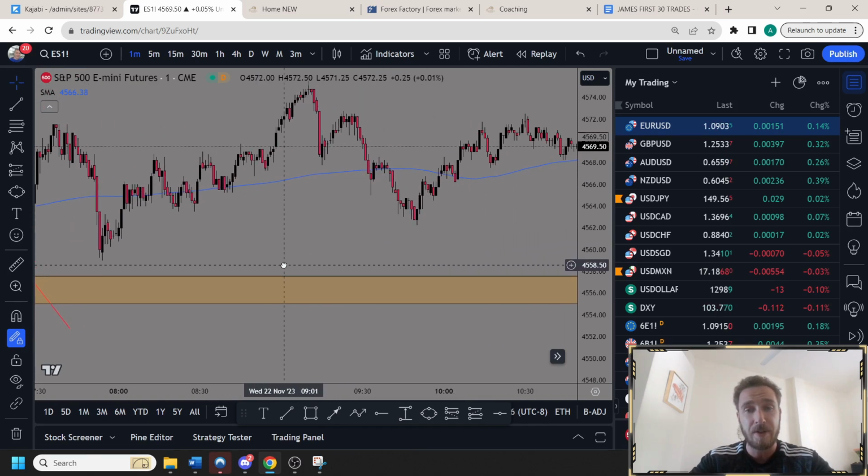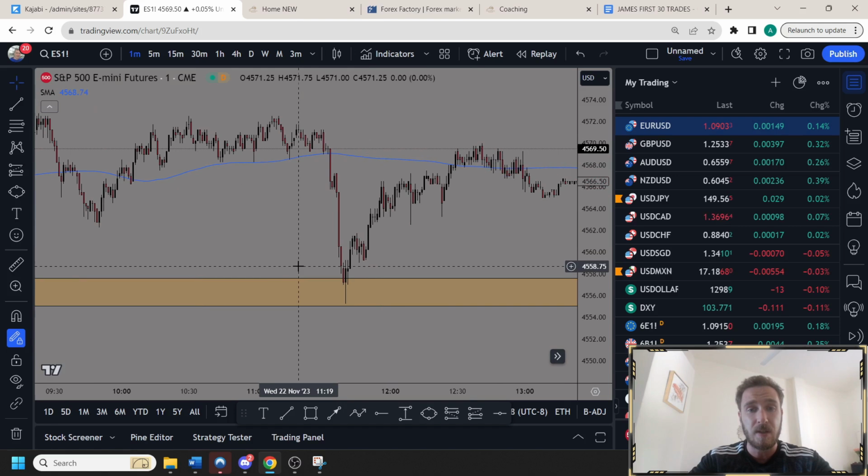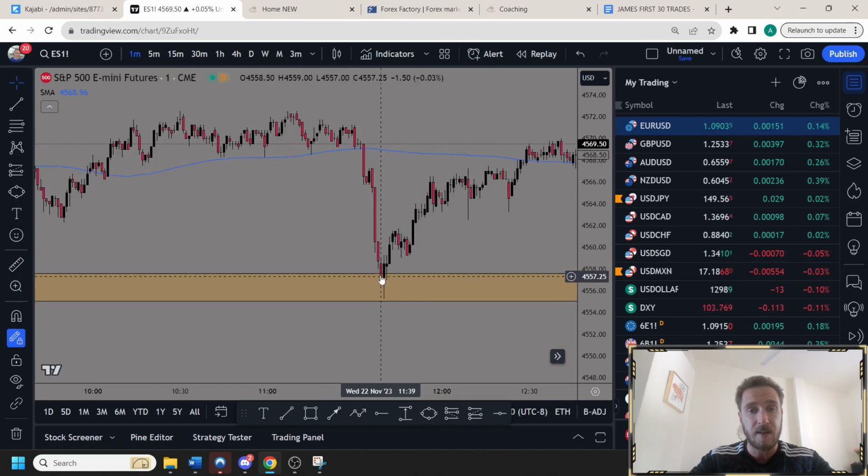Now, personally, this trader didn't mind, but he took this trade on the pullback over here, got filled, and then I believe he was getting out of his position, I think right around here, which is really nice.